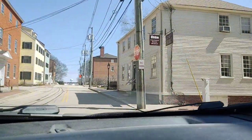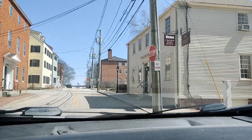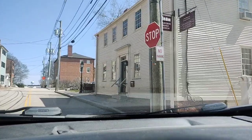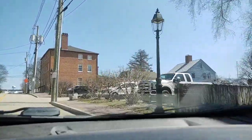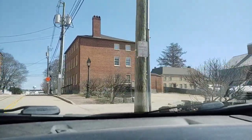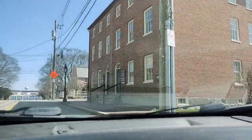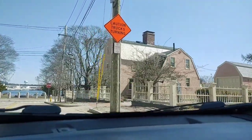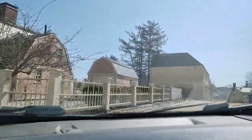And there's the Strawberry Bank Museum. There's nobody behind me, so just to let you know, the Strawberry Bank Museum is a place that does reconstruction history, and I'm going to see if it's possible to drive around the block here and show you guys that. So let's see if I can do that. Make it, looks like, without getting caught.